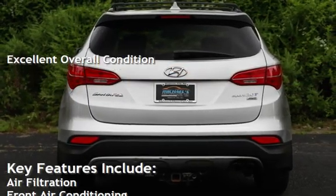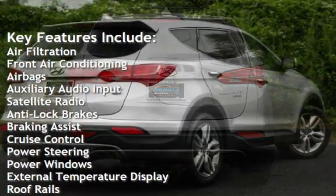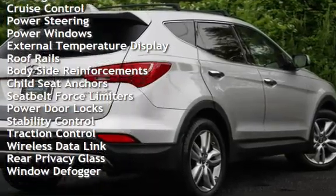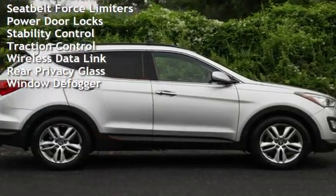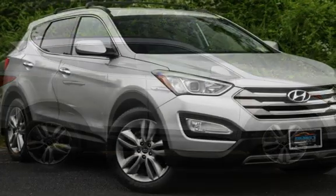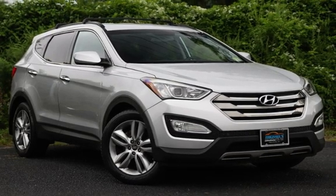Key features include air filtration, front air conditioning, airbags, auxiliary audio input, satellite radio, anti-lock brakes, braking assist, cruise control, power steering, power windows, external temperature display, roof rails, body side reinforcements, child seat anchors, seat belt force limiters, power door locks, stability control, traction control, wireless data link, rear privacy glass, and window defogger.